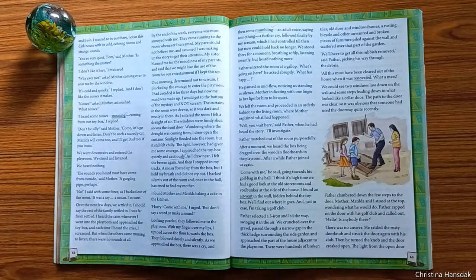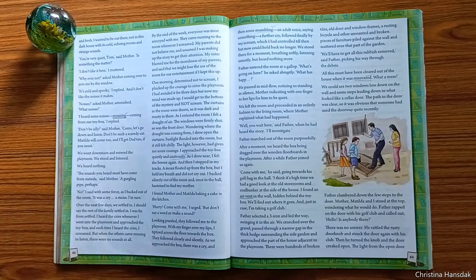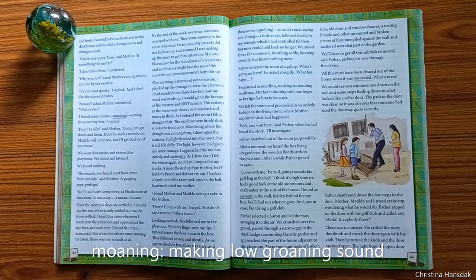Standing alone, showing his back, Mom asked Nicholas, "You're very quiet. What's the matter, dear?" "It's cool and spooky, and I don't like the noises it makes," said Nicholas. Mom: "Noises? What noises?" Nicholas: "I heard some noises, Mom. Moaning. Coming from a toy box."